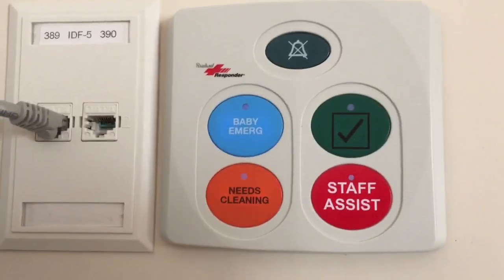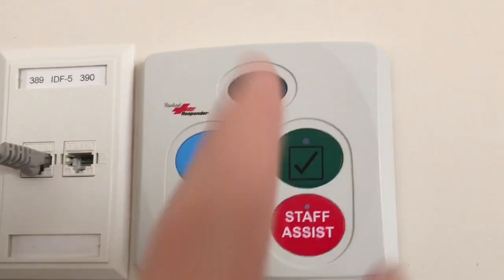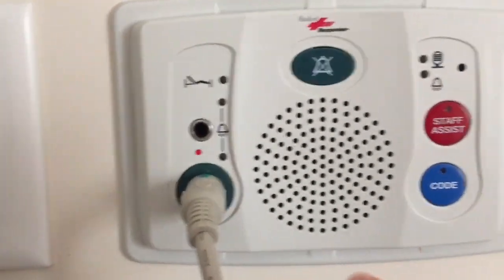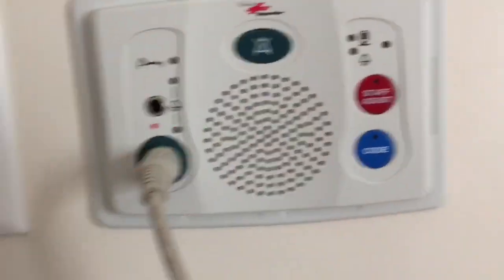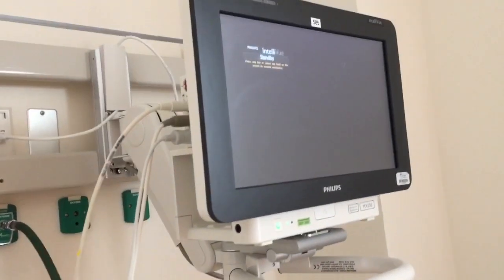This is for when a patient goes home, when it needs cleaning, code blue, staff assist, and that's to cancel the alarms. This is basically the same thing. Light switch, suction. It's just missing the canister, but that's one of the suction things. One of the oxygen things. Our monitors, a board with the patient information on it.